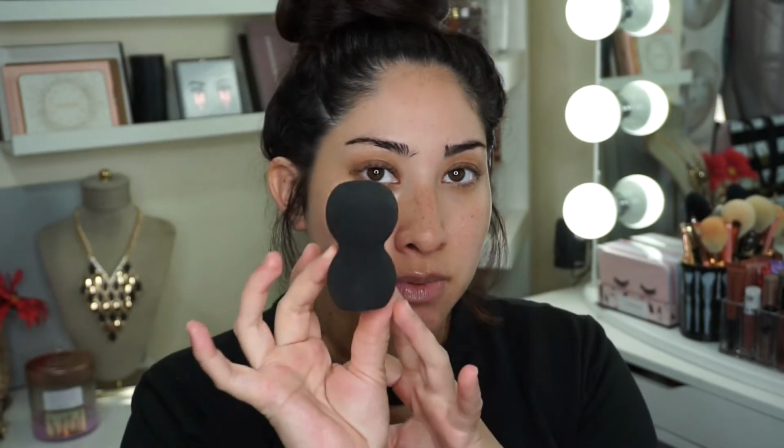I love this black sponge. I am a super huge fan of this one. I just love how it really gets everywhere in your face, and you can get into your under eye area and all that.